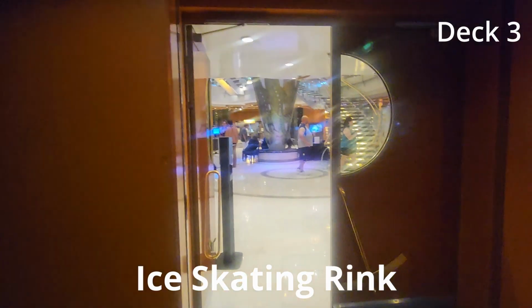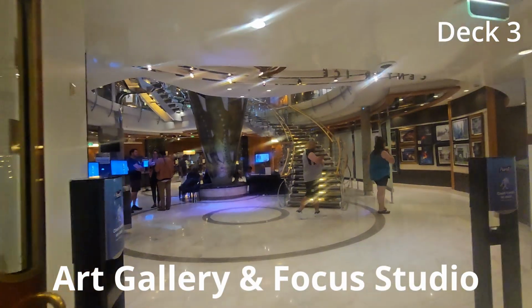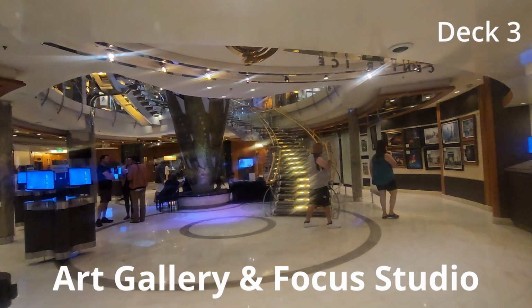Outside of Studio B, there's the main area for the art gallery and also Focus, where you can go and pick up the pictures that you took around the ship. And then just past those is the lower level of the main dining room.